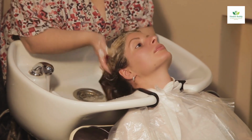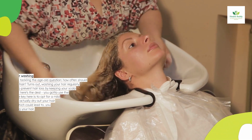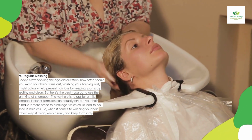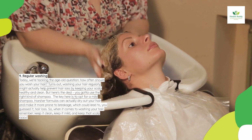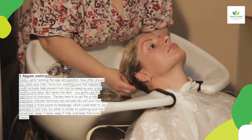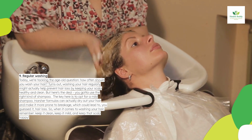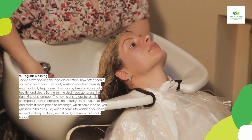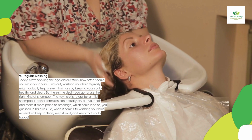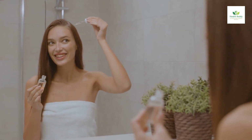9. Regular washing. Today, we're tackling the age-old question: how often should you wash your hair? Turns out, washing your hair regularly might actually help prevent hair loss by keeping your scalp healthy and clean. But here's the deal: you gotta use the right kind of shampoo. The key here is to opt for a mild shampoo. Harsher formulas can actually dry out your hair and make it more prone to breakage, which could lead to, you guessed it, hair loss. So, when it comes to washing your hair, remember, keep it clean, keep it mild, and keep that scalp happy.